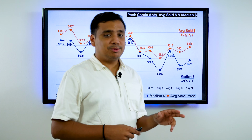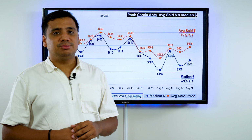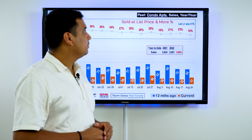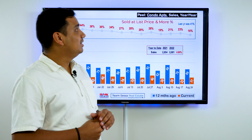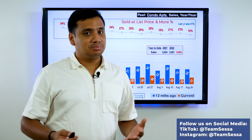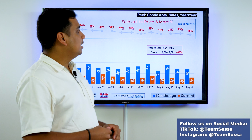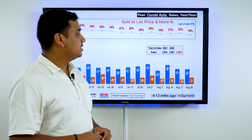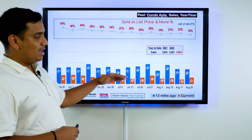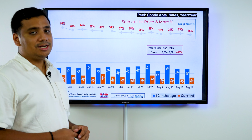So average price is up 7%, but the median price is down 9% year over year, and we're currently sitting at a median price of $575,000 for Peel Condos. So sold at list price or more for Peel Condos is 16%. Again, not a lot of demand. A lot of these condos are being picked up below asking, and we can see there's been a big decline in sales there too, 30% less sales than we had last year. And it's very evident when you start looking at these 3-month charts here that we're selling substantially less than before.